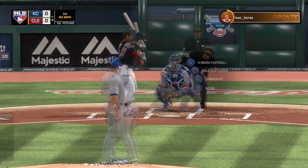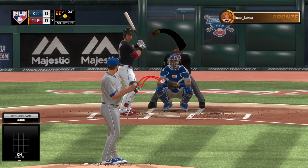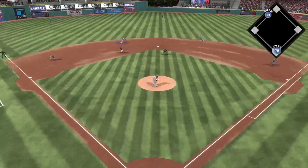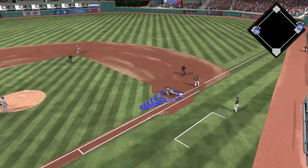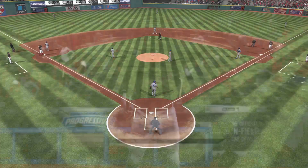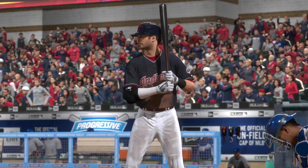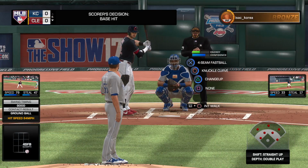Check swing, no swing, says the home plate umpire. Ball 2. Boy, hold up on a 2-strike changeup right there. That's a nice piece of hitting. You know you're looking for a fastball, 2 strikes and adjust. But the changeup, the hold up on, nice job. And the throw won't be in time as he'll be able to beat out the recovery throw at first. And next will be the versatile Tyler Naquin. 1 for 1 after a single his first time up.